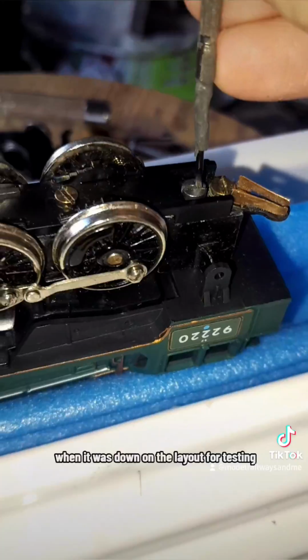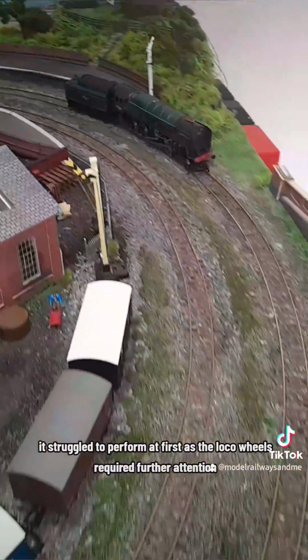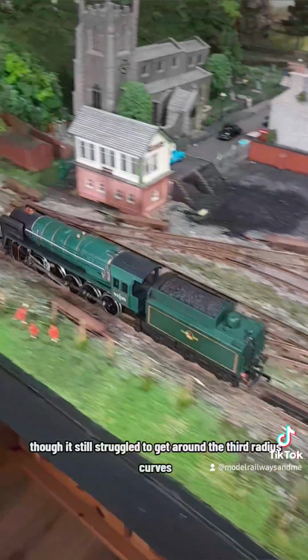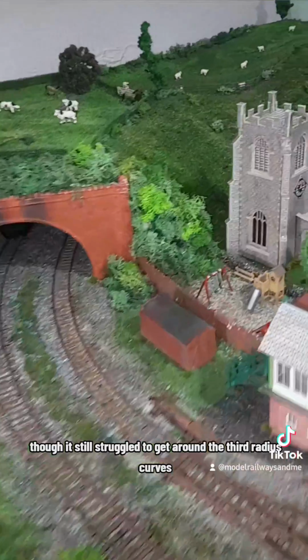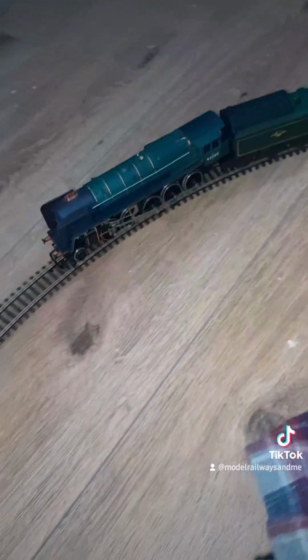When it was down on the layout for testing, it struggled to perform at first as the loco wheels required further attention, and the traction tyres needed replacing on the tender, though it still struggled to get round the third radius curves. However, it managed okay on unballasted track.